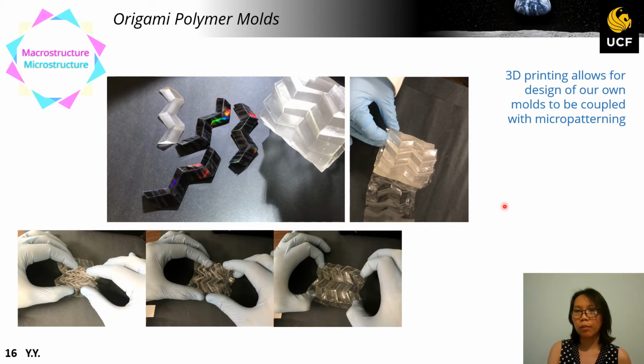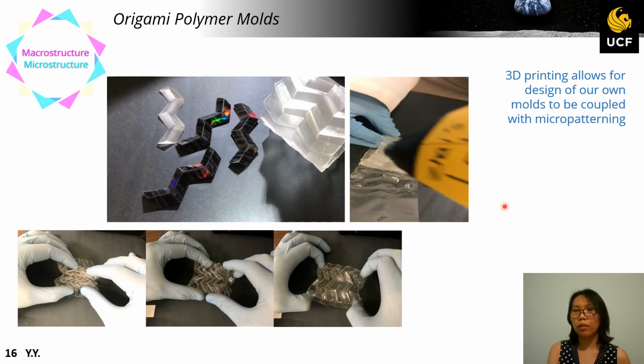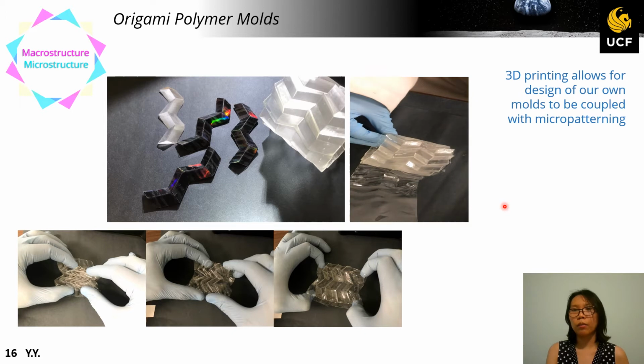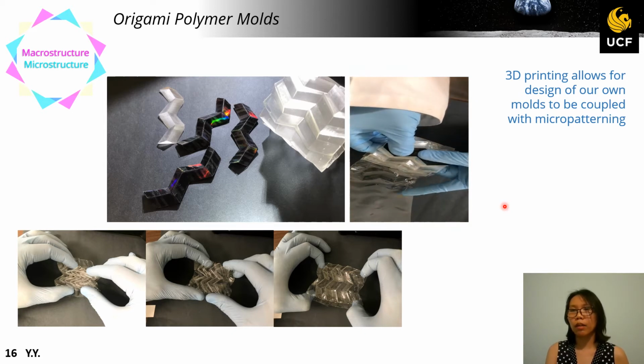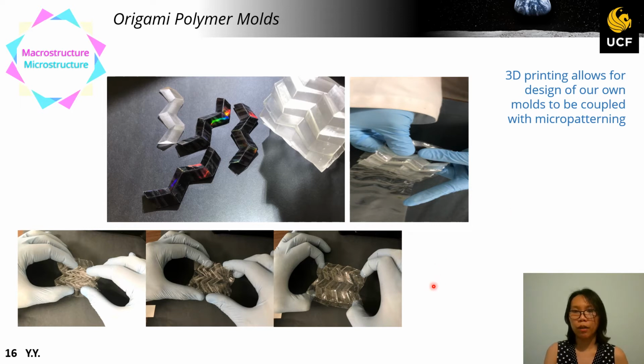To explain a little bit about the printing process, TPU is a thermoplastic, so it would soften and can be molded and conform to a specific pattern and shape. Upon heating it, we take the microstructure pattern mold and place it on top of the facets, and once we press it together, wait for it to cool, and then remove it, you have your final product at the end.